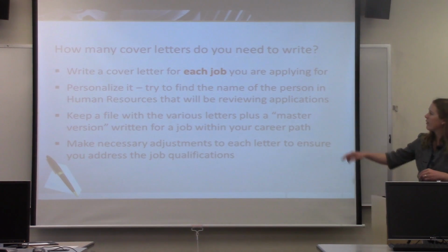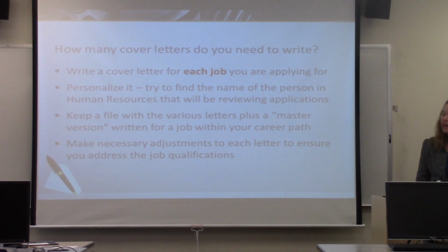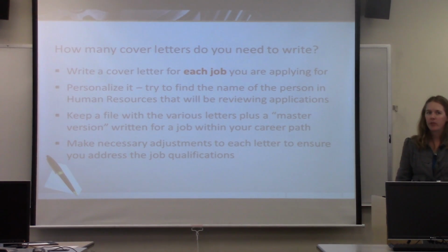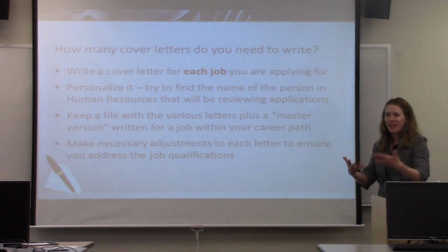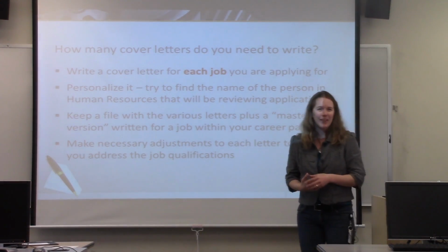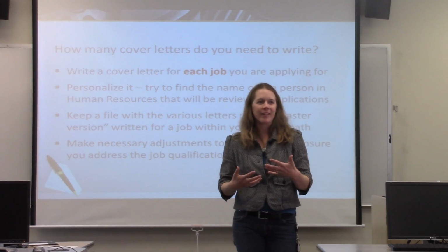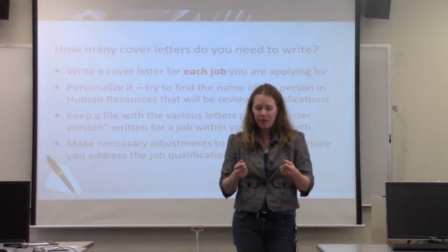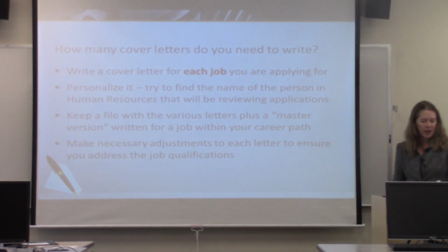Always take the time to try and figure out who is receiving those. And if you can't figure it out, then you can do human resources or to whom it may concern. But do take the effort. People get really excited about getting a letter to them. It's just in our nature. So if you could figure out how to personalize it to that point, the person doing the hiring is going to be much more excited that you took the time to figure out who they are.